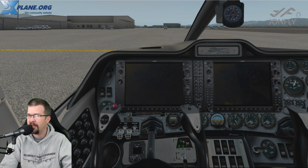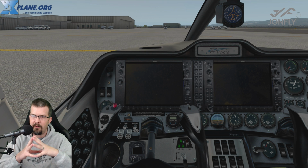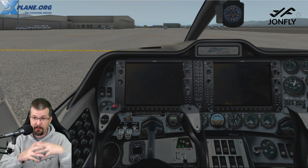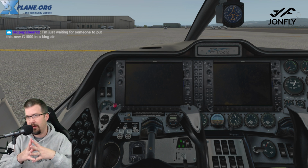So, I believe, if I'm not mistaken, correct me if I'm wrong, this is the first payware aircraft with the Laminar G1000. I'm very excited to show this on the stream. Some of you may have already picked up the plane, some of you may be considering it. Let's have fun learning it together. I'm brand new to it. To be honest, I haven't looked very hard for a checklist for this aircraft.